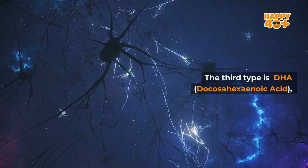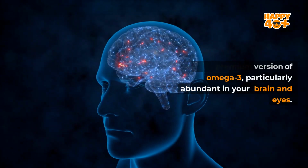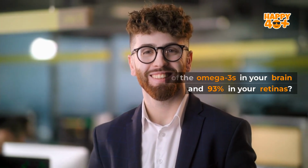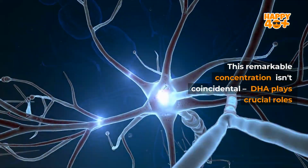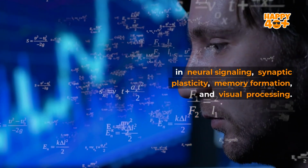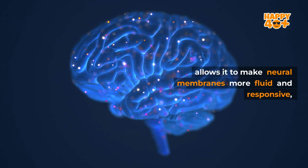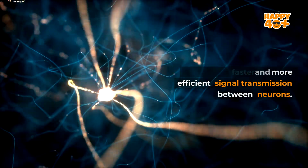The third type is DHA, docosahexaenoic acid, the premium version of omega-3, particularly abundant in your brain and eyes. Would you believe that DHA makes up about 97% of the omega-3s in your brain and 93% in your retinas? It's literally helping you read these words right now. This remarkable concentration isn't coincidental. DHA plays crucial roles in neural signaling, synaptic plasticity, memory formation, and visual processing. Recent research has revealed that DHA's unique molecular structure allows it to make neural membranes more fluid and responsive, facilitating faster and more efficient signal transmission between neurons.